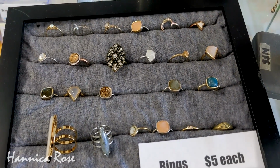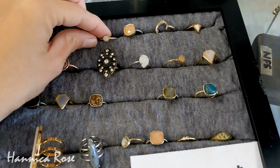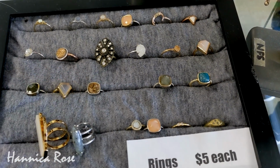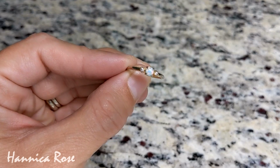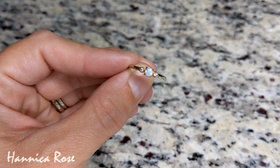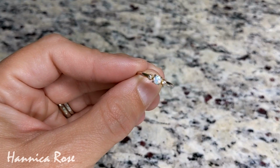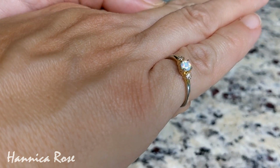So they have a case full of items right at the register, and I spotted a tray of rings inside of the case, and they really look like my style, so I had to check them out. They were all $5 each, and I found this one here. It's a very pretty little opal ring. It's sterling silver with gold plating. Some of the gold plating has come off, but I love it anyway. It has a vintage look to it, and it's the perfect size to wear on my pinky finger.